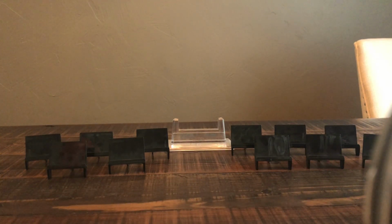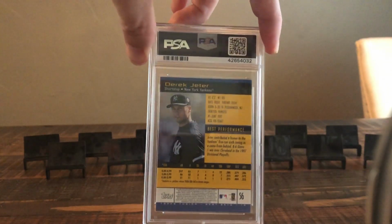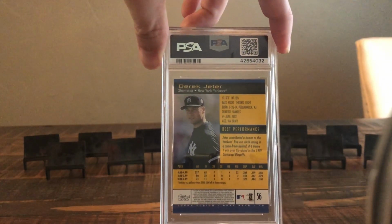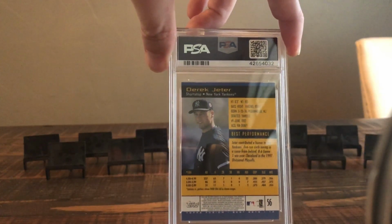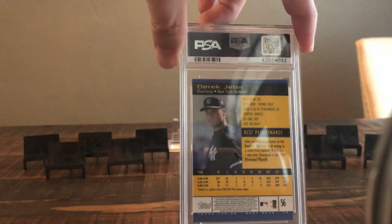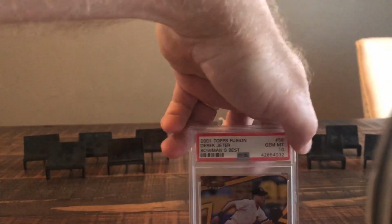Now what do we got? The Topps Chrome Jeter. Oh wait, no, they went out of order here. I got two Upper Deck Griffeys. We'll hold them off until it's time. Okay, this is the Jeter. Is that Topps Chrome? I'm not sure. No, this is the Fusion one, 2001 Fusion. What did we have on it? 8 and 9. It is a 10. Whoa.